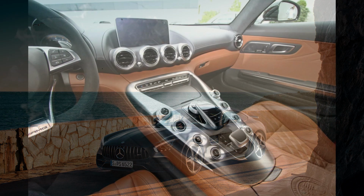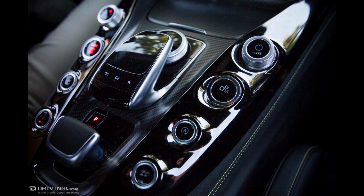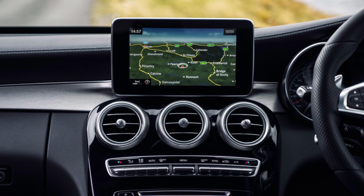Entering the GT, you're met with Mercedes' traditional, beautiful leather interior. The central console features 4 dials on each side, which allow you to change the driving modes, the exhaust sound, the suspension height, traction control, the engine start-stop button, and you can also switch between manual and automatic driving modes. The center console also has a rectangular gear selector and a center scroll wheel that is used to navigate through the GT's various information screens that are seen on its 10-inch display.